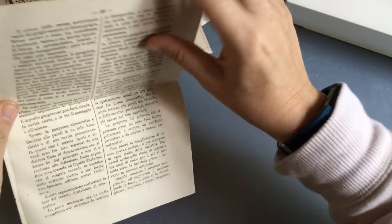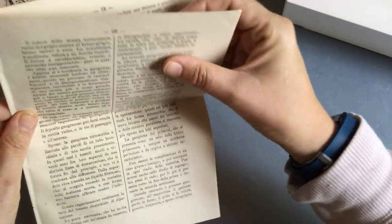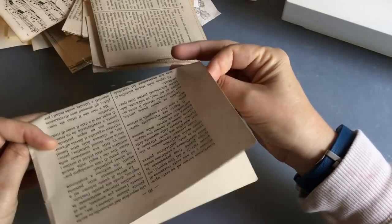Oh, this was the one I did double. Now, this one will obviously be stronger, but it's thicker. So I think I'll leave that one for another time. I'm just going to remove my sewing machine because it's in the way. And shove it over there.